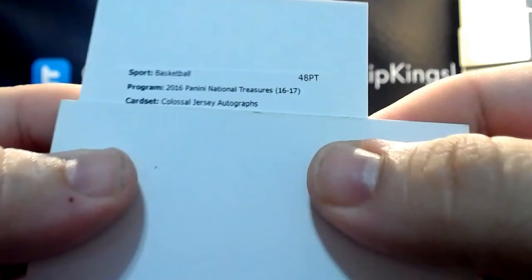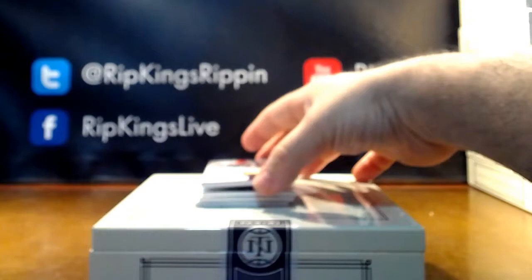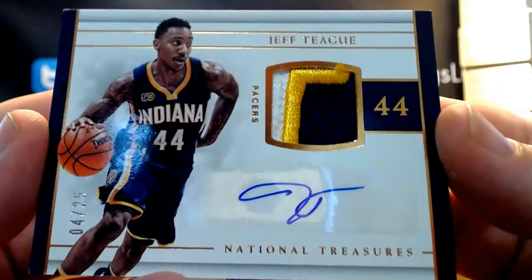All right. Another redemption coming up here. Colossal jersey autograph, card number 44, Andrew Wiggins. Nice card there. Jeff Teague again, this guy again, 4 out of 25 auto with a 3-color patch for the Pacers.